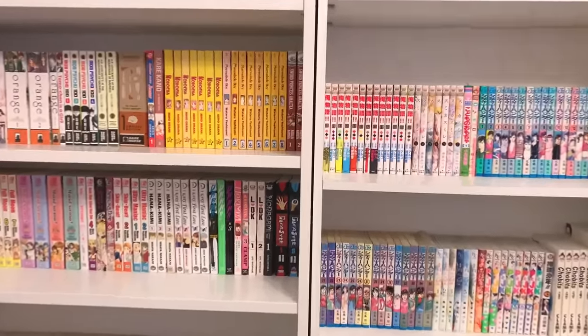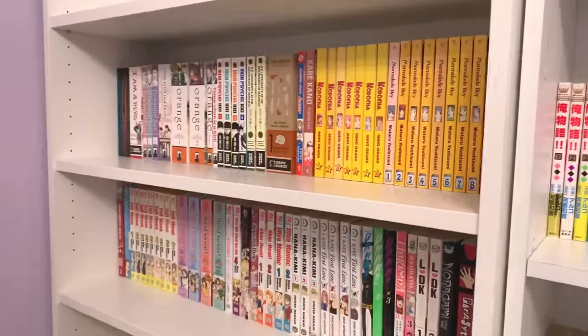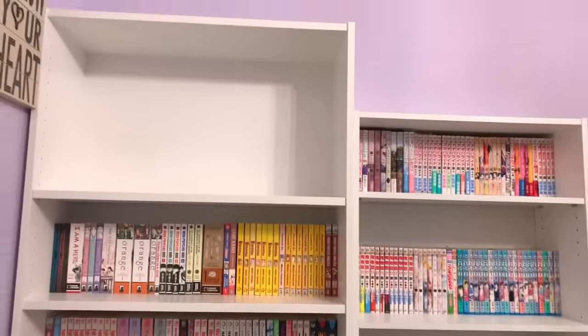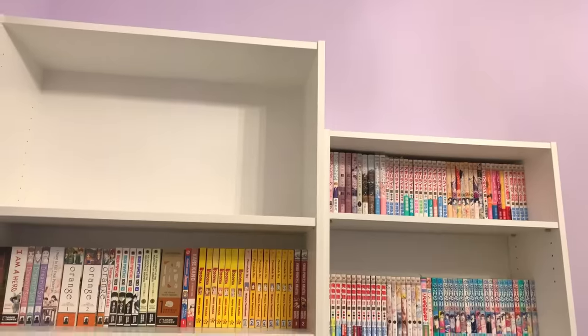It's kind of bothering how these are not the same depth, or like the shelves are not aligned, but you know what? It's okay. I think it still looks wonderful. And I can put some stuff on top of there as well. Potentially box sets and more manga.